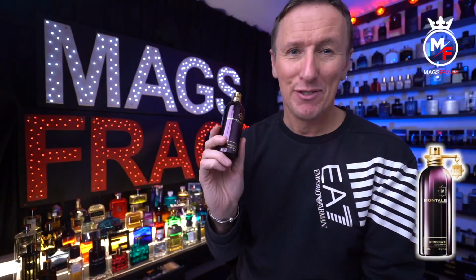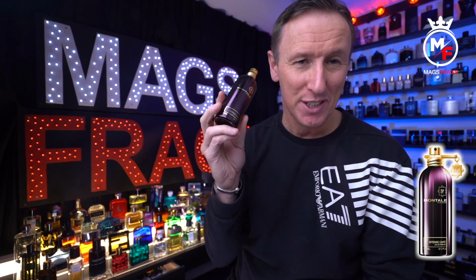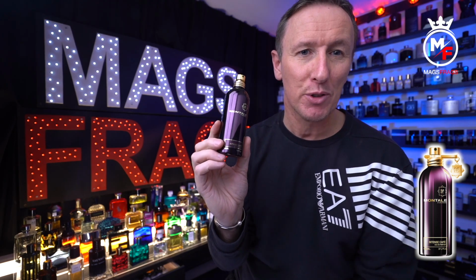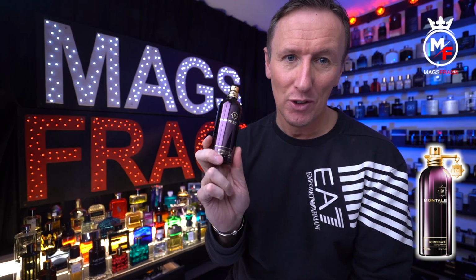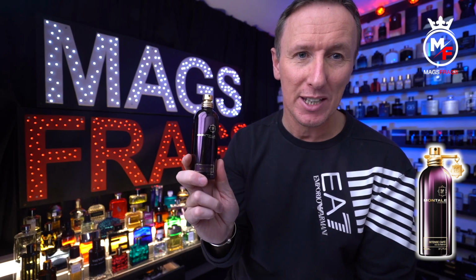Every Montale fragrance that I've ever tested has had monstrous performance, and this one is no different. Expect to get 10 hours plus with ease out of this one with a really solid projection. So if you do decide to wear this as a work fragrance, I'd say definitely go easy on the sprayer. A couple of sprays of this is more than enough to get you through the day.